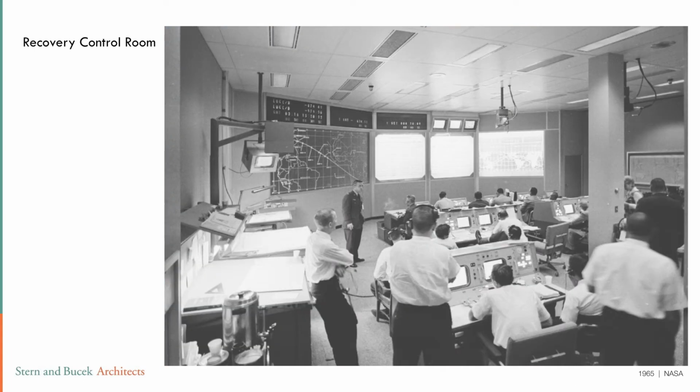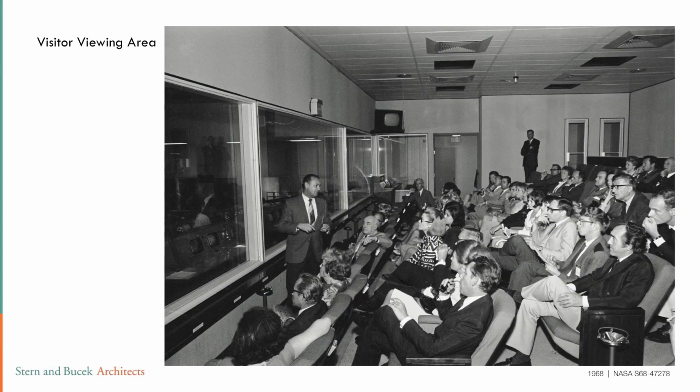This is the ROCR, or the Recovery Control Room. This room no longer exists. It's now partially a storage room that's controlled by the Department of Defense. So we were not able to restore this room, but we did use this photograph to print it on the window into the room, which we'll show you.